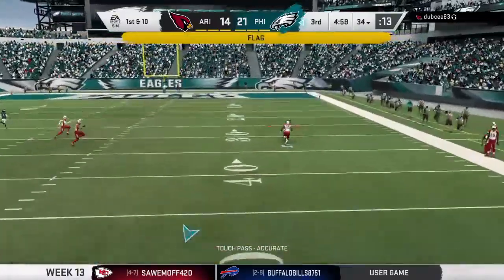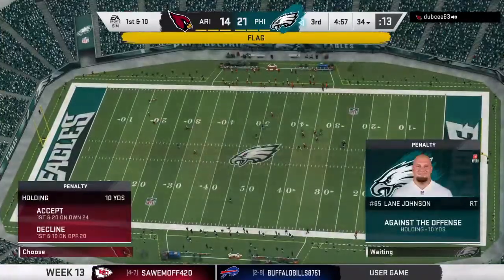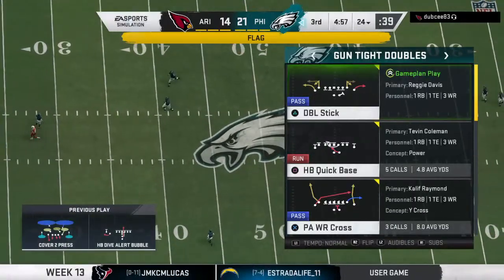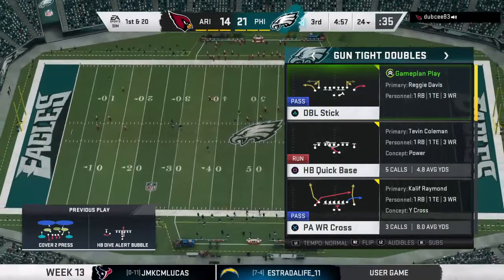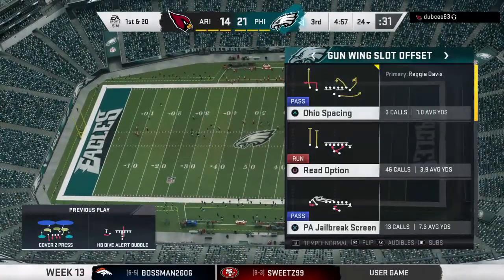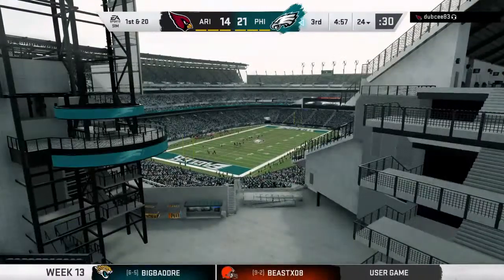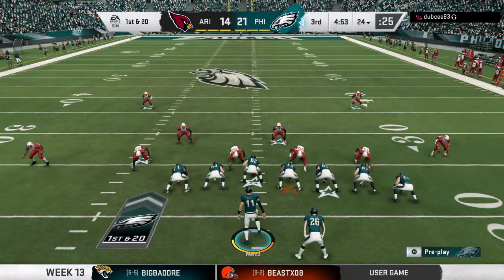Looking deep downfield. It's caught inside the 25. Now that's one they hate. The ball's got to come all the way back. So that's an explosive play, a really explosive play that gets wiped out, and they have to start over after the penalty. They're backed up here with a 1st and 20 now after the holding penalty.